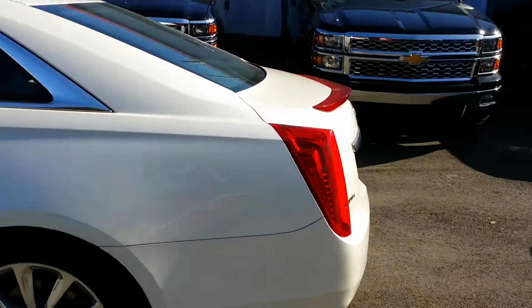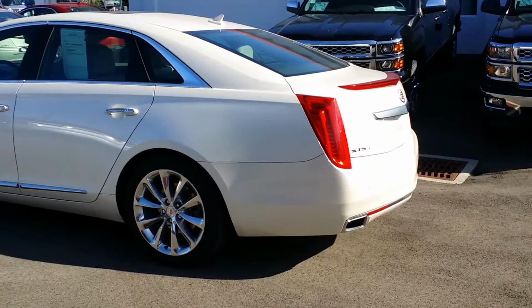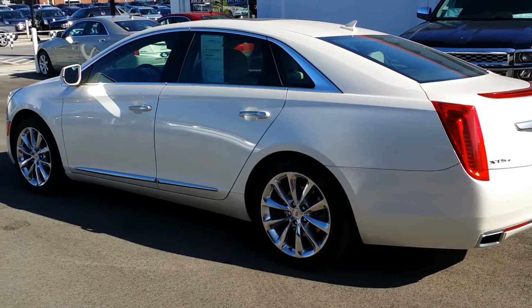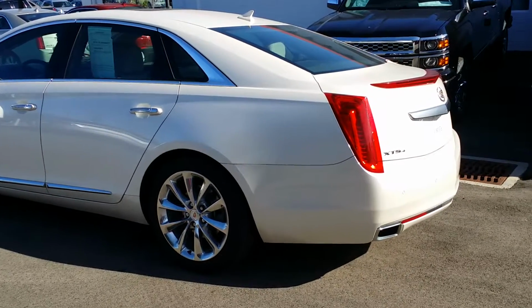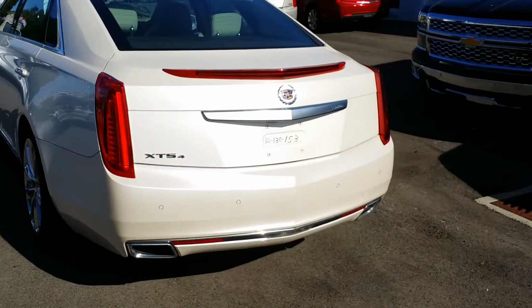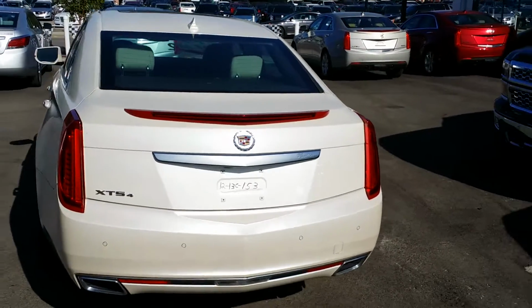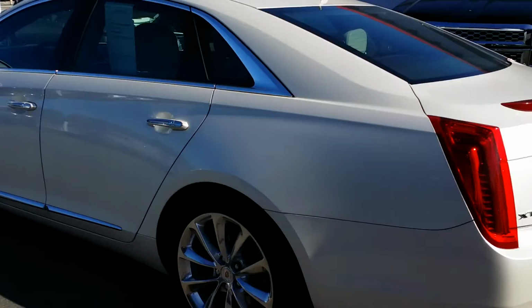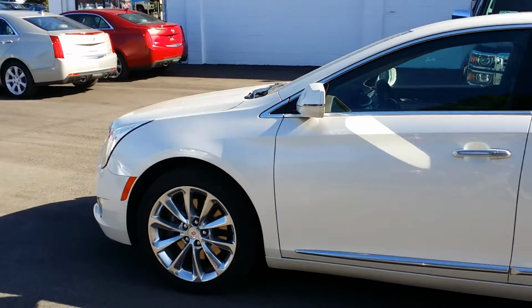Now, what we got here is I'm standing outside of a 2013 Cadillac XTS. It was a demo for our attorneys. Okay? It's got everything we talked about on the phone on board. It's an all-wheel drive. There's the dual exhaust. It's that beautiful white diamond color. Nice chrome accents all about on this 2013 XTS.